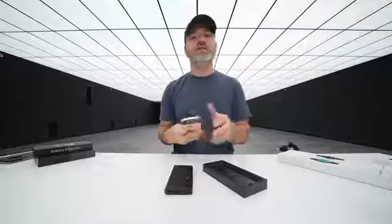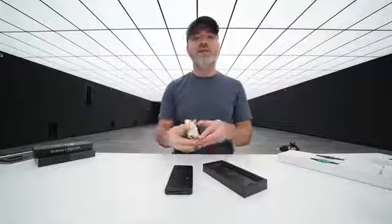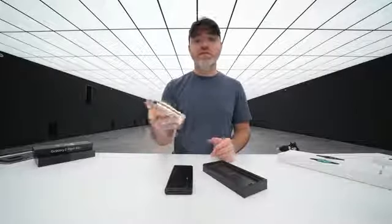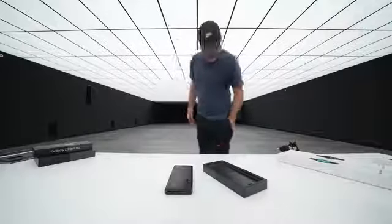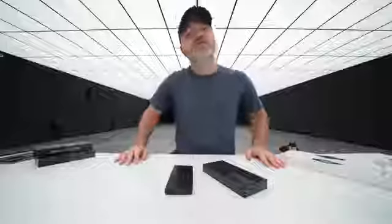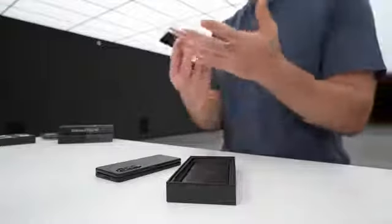I gotta improve my fold game. Oh, there we go. That's starting to come back to me now. There's something so satisfying about physically folding. And then when you go for the pocket test on this, it's tiny in the pocket. You hardly notice it's there compared to some of these monster smartphones we're carrying. So when it comes to portability, that's a true advantage to the Flip over the Fold.